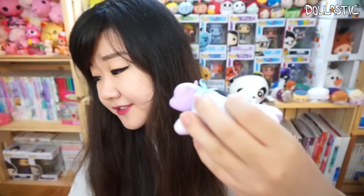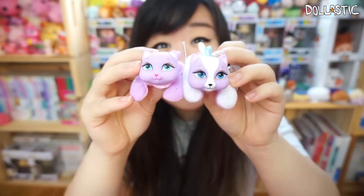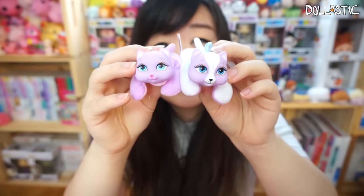He actually has his nose and the details drawn in black, whereas this one had the details drawn in pink. Aren't they both so cute? They definitely look like a brother and a sister. So cute! Finally, we get to our last one, which is a pony surprise.